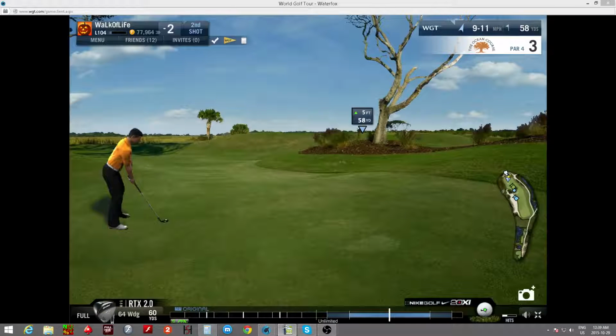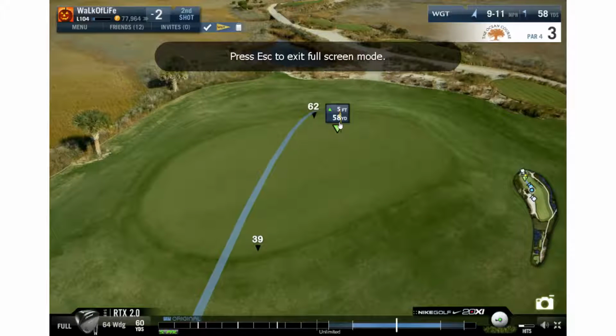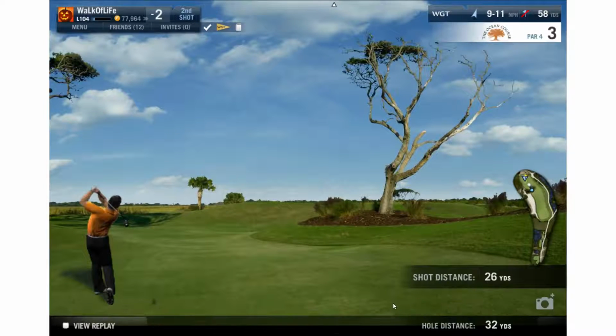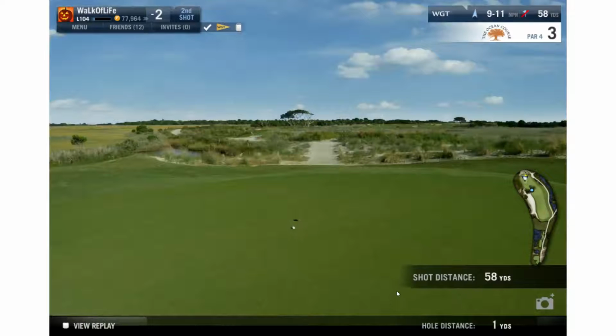Up 5 feet. So this one I got about 57 yards if the elevation is playing true, which sometimes on this hole it doesn't. So I think that was about right though.